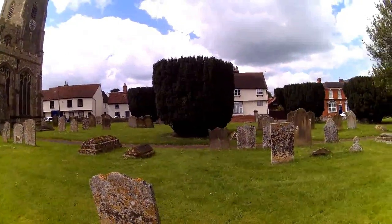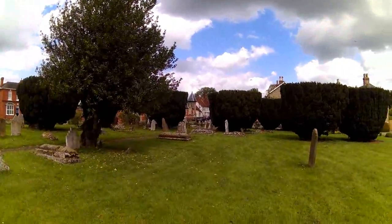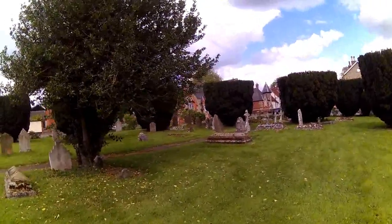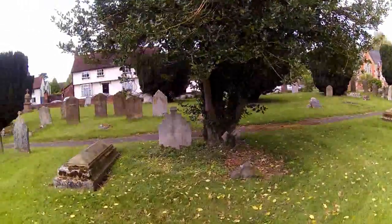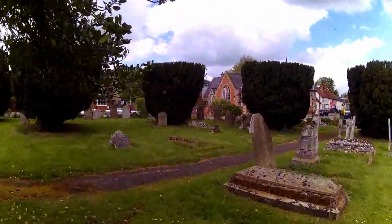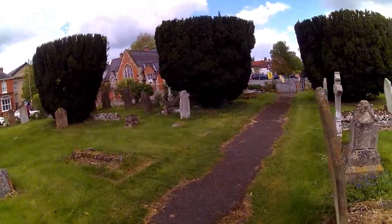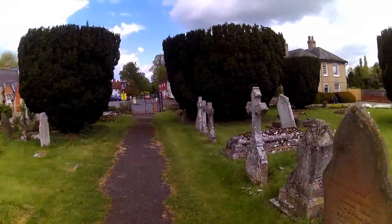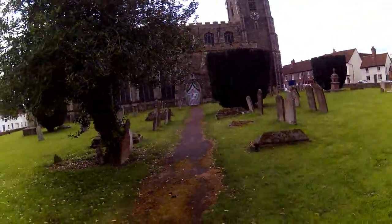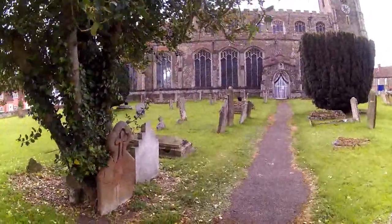And you can see all the houses that surround the church. This is a lovely village of Clare. It's quite large actually. Churchyard extends right down here. A path that runs down the middle, and another entrance to one of the busy village roads. So we'll walk back around, I think, and have a look inside this massive church.